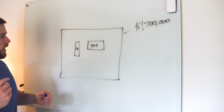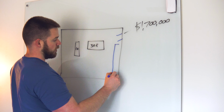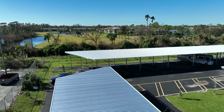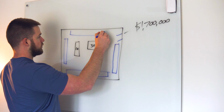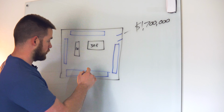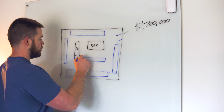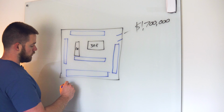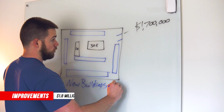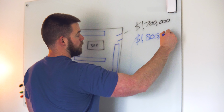Now, that's what was existing. I wanted to come through and I had a plan. The entrance to the property was right here. I had a plan to add a building here, a building here, a building here, and a building here. Now, when I say a building, what I really mean is just more RV canopies, okay? So these blue things, and I was also gonna add another one all the way across right here. Now, in total, all of these new buildings came out to $1,800,000. Just so happens that's what it cost.